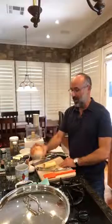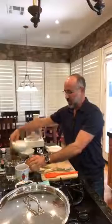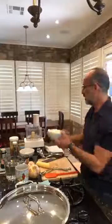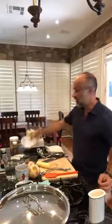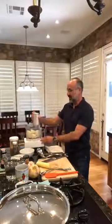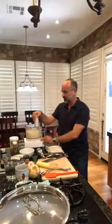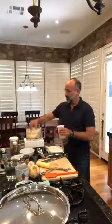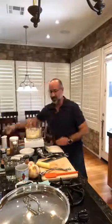Then I've got an onion here, and the onion, I just take the skin off and chop it up into little chunks about this big, and I throw it into our Cuisinart. Now, if you don't have a Cuisinart, that's okay. You don't have to do it with a Cuisinart. You can just chop it with a knife and get it to a really fine consistency. And just blend it up. And that's it. You can do that again with a knife if you don't have a Cuisinart. The Cuisinarts are fast and easy.